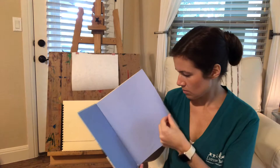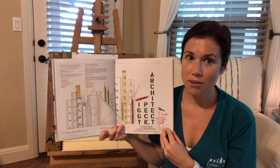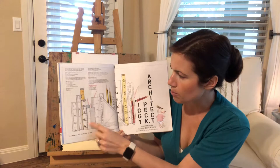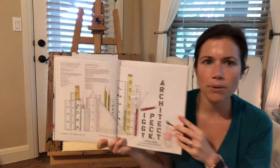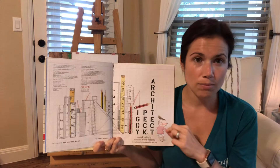Iggy Peck, Architect, and this book is by a lady named Andrea Beaty, and she's written lots and lots of really cool books, and we're going to read more of her books to go along with our invention topic study here. So let's read about Iggy Peck. You notice he's got lots of tools. He's got rulers, right, for measuring. He has pencils, he has measuring tape, and this paper, it has little squares all in the background, and they're great. It's graph paper, and it allows him to draw things very evenly by using this graph paper.